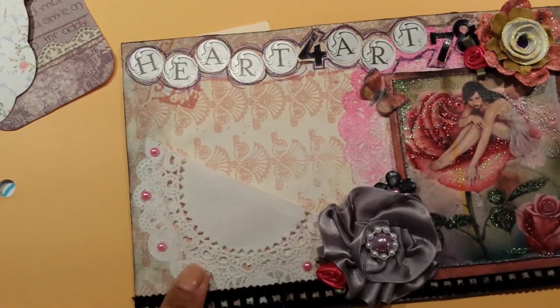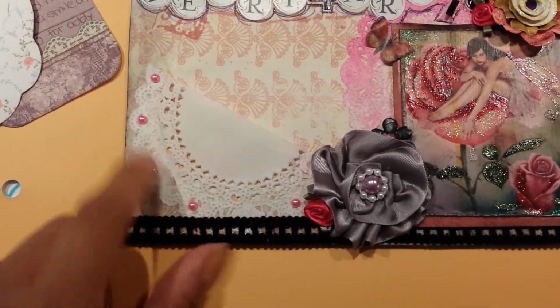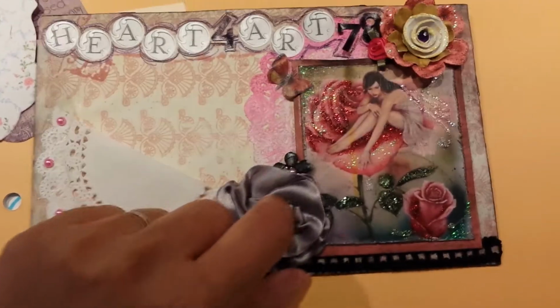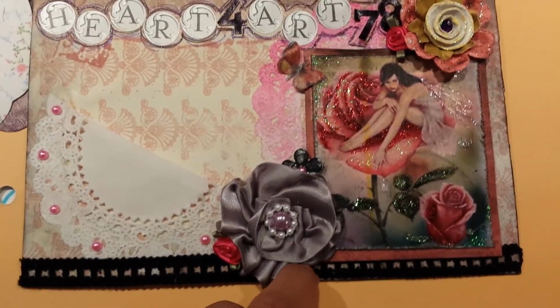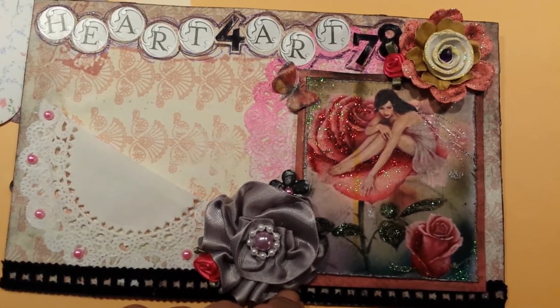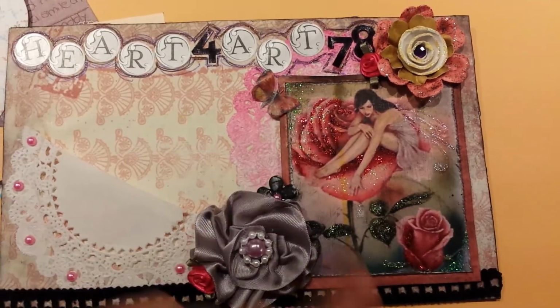This is a doily that I cut in half, and I just left it in white because I really liked the way it looked. And I added some flatback pearls in pink because it's my favorite color. This is the other side of the doily, the other half of it behind the picture. And I basically colored it in pink, but as you can tell, it's a variation. It's darker up there and then gets lighter down here.